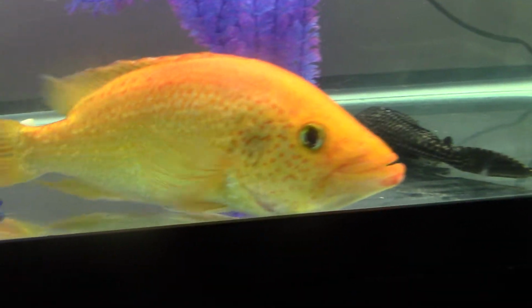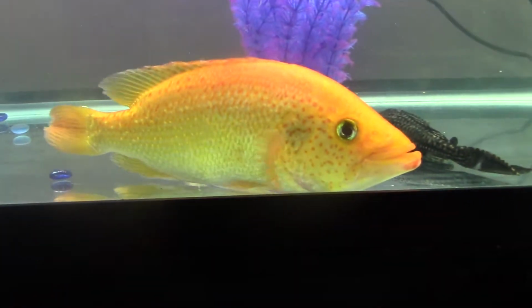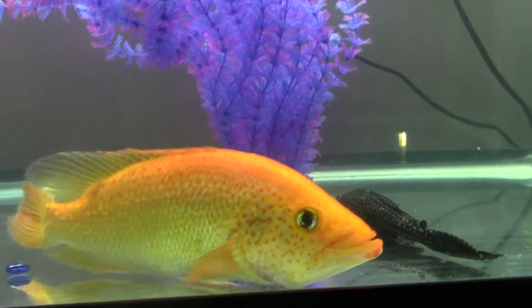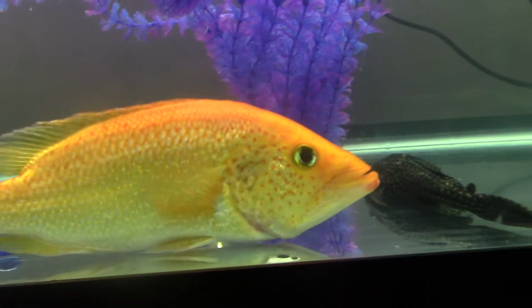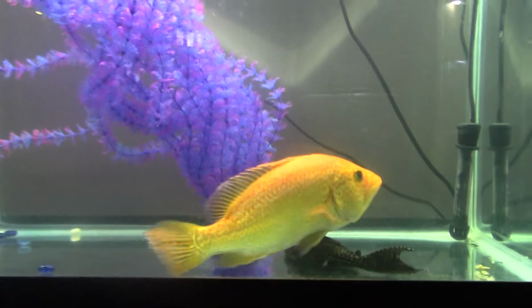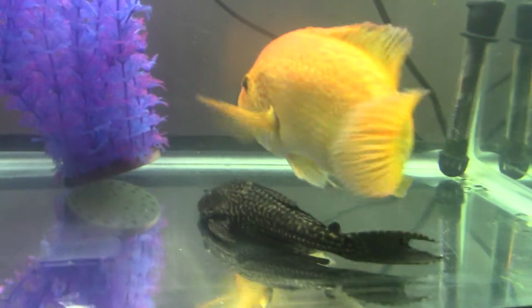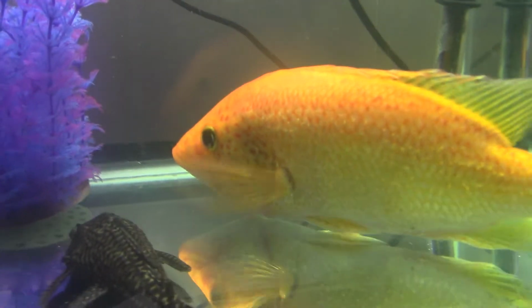You guys have seen a couple of times he'll open up his big old mouth. These guys are ambush hunters. They like to wait for something right above them and then launch their entire mouth out towards them, grab them. They'll eat anything that will fit inside of their mouth. Now, housing them with other fish can be dangerous, especially if they're a little bit smaller than they are. Like I said, if it fits in their mouth, they'll eat it.